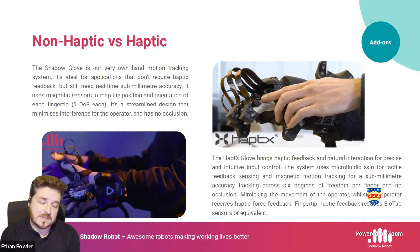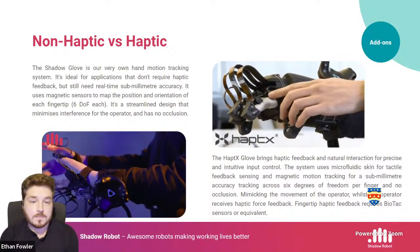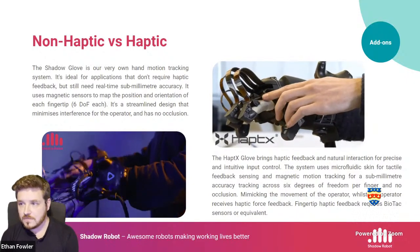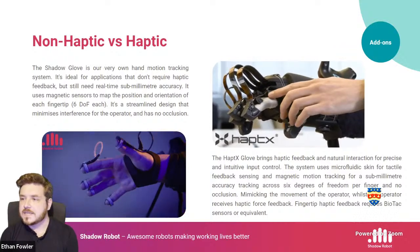Yes, but as I said earlier, the open frame design means that you could add your own haptic feedback if you really wanted to. But if you want best-in-class haptic feedback, that's where HaptX's glove comes in. So you may have seen this. It's mainly marketed at enterprise VR.